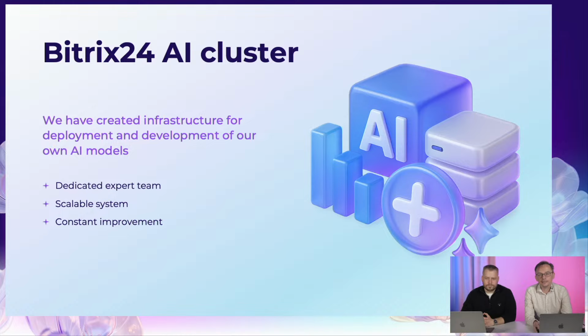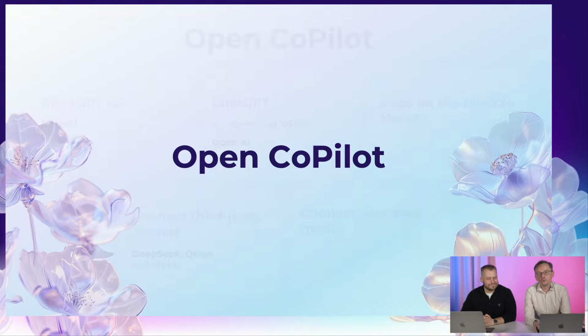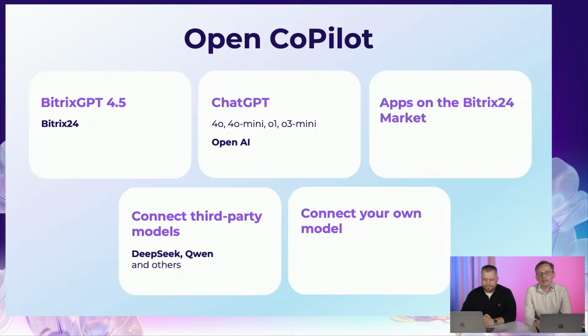We have a dedicated team that works on that, and a dedicated infrastructure, because whenever you work with AI models, they use a ton of servers and storage and chips and all of those things that NVIDIA makes billions on right now. So we have both the team dedicated to development and the infrastructure for working with AI models. However, our advantage is that we use open architecture, which means that we give our customers a choice of which AI models they want to use.